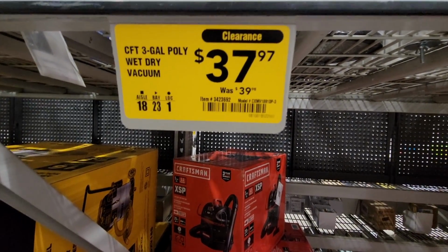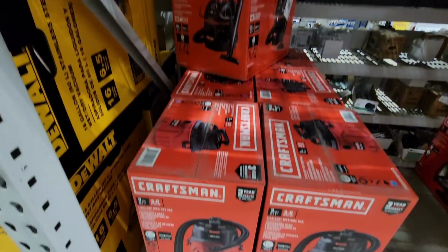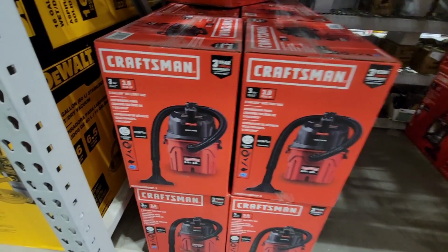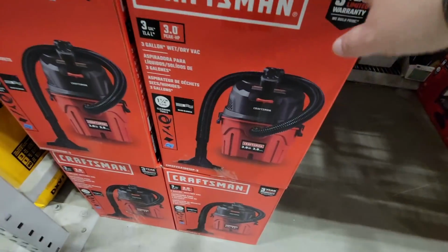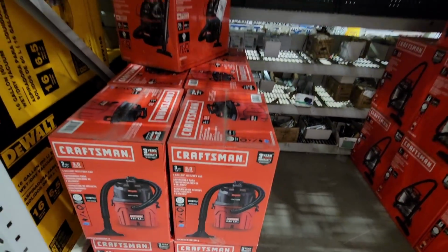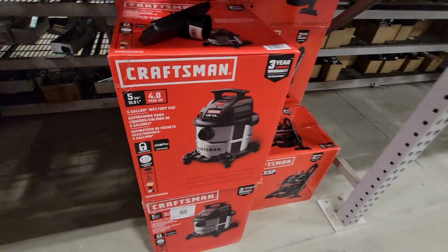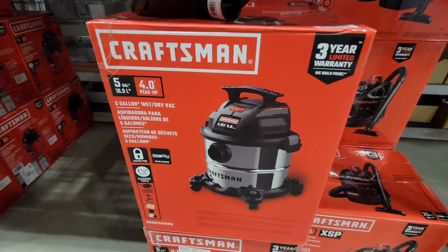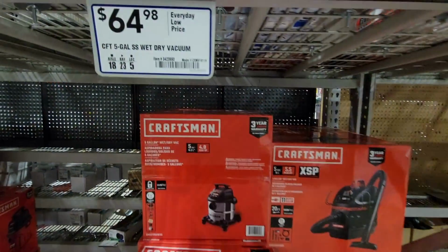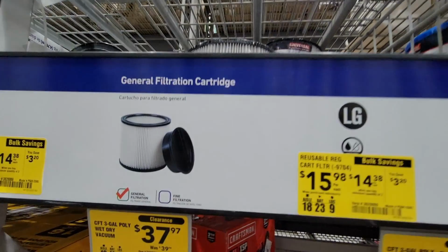Now, a wet dry vacuum for $37.97. This is something good to have. Now, this is only a 3 gallon, not 5 gallons. It's a little bit smaller, but that's okay. My father has a really huge one, but he used it because he was a contractor, so he needed a larger one. But I have the 3 gallon. I love it. I use it for my car and to vacuum out my garage. And sometimes you just need it for a lot of little things too.